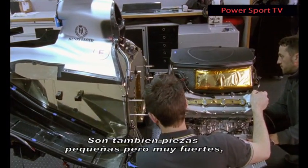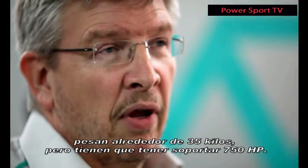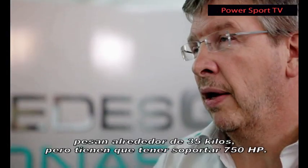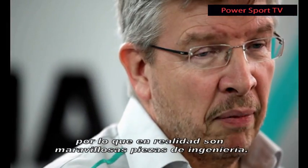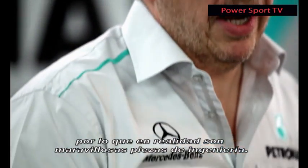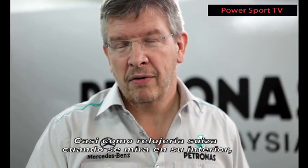They're also very tough little things. They weigh around 35 kilos, but they've got to take 750 horsepower and a huge amount of torque from the engine, 350 Newton meters. So they're really nice pieces of engineering, almost like Swiss watchmaking when you look inside them, but great piece of engineering.